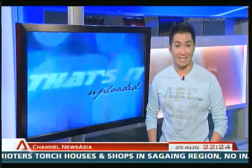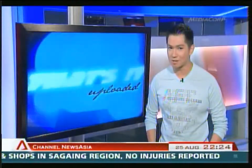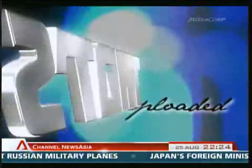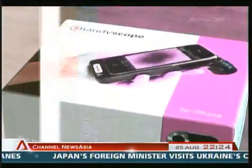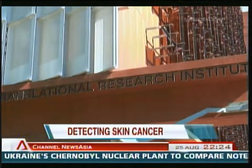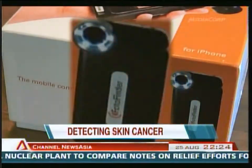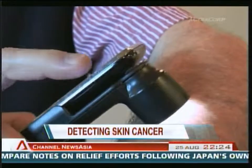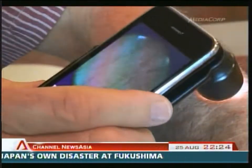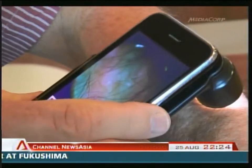Could a common smartphone accessory make it easier to scan our skin for suspicious, potentially cancerous moles? Researchers think it may, and it may also make more people check their skin frequently. The Brisbane Translational Research Institute is looking into using this attachment to look for suspicious skin moles more easily. If you can't recognize it, this is an iPhone camera accessory that magnifies up to 20 times.